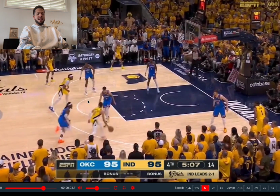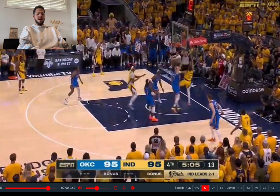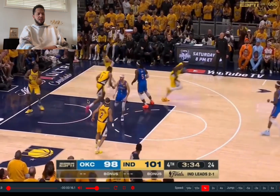So the big's in a drop. He doesn't want to give up the lob. Now, since the 2-9 guy isn't there, and he's there kind of late, Haliburton sees that lane and uses a scoop layup, right? Keeping the game simple, read, layup off the top. Now, these are high difficulty shots, but he works on them.